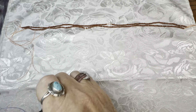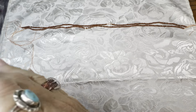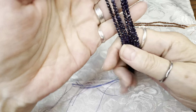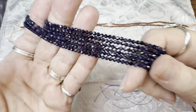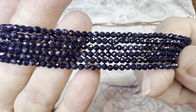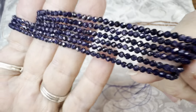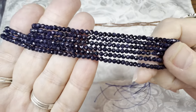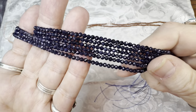And then they had the blue. Now, the blue could be called blue goldstone. I've seen it called several different things. Sapphire goldstone. It's all the same thing. It's all man-made, but look at that. That is like a night sky with a whole lot of stars. And the shine. Look at that, the faceting and the polish.